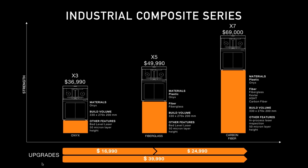So even if you started with an X3, you can step all the way up to the X7, and it won't cost you that much more than if you'd started with the X7 itself. This gives you a chance to find the exact best fit for your application and get the machine that's right for you. And so you go from Onyx to Onyx reinforced with fiberglass in the X5 to Onyx reinforced with carbon fiber, Kevlar, fiberglass, and high-strength, high-temperature fiberglass in the X7.